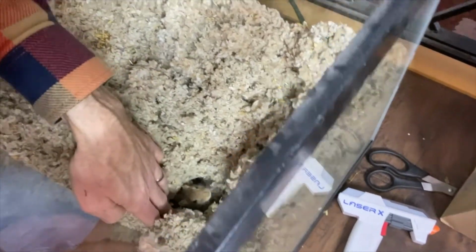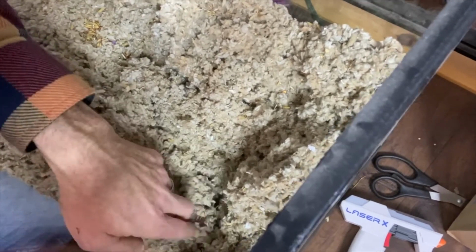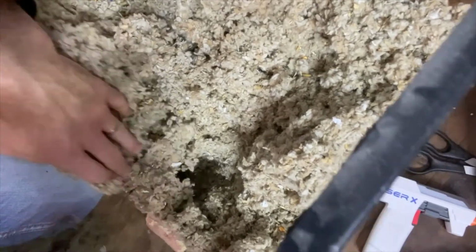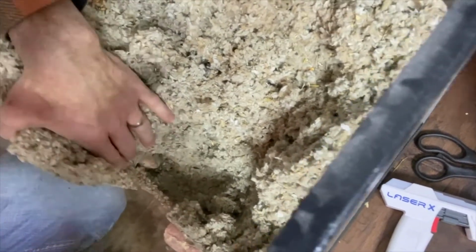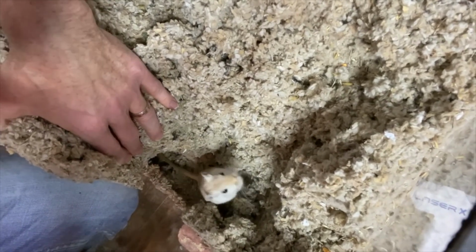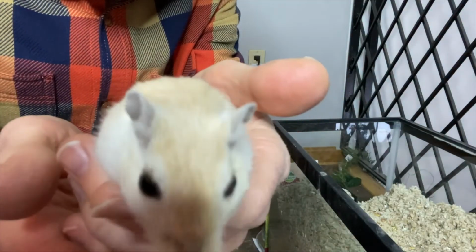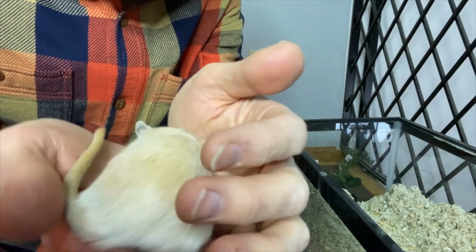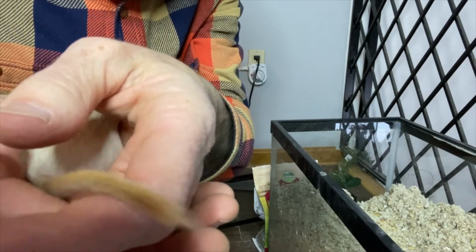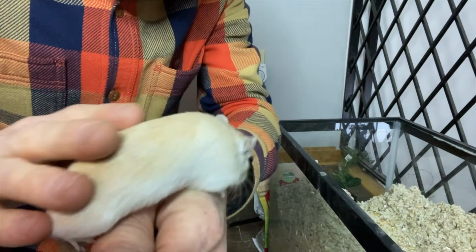Uh-oh, there's somebody. See, somebody's coming up right there. Hi, this is Fooey in that hole. See their tunnel? And that's Carmel. Hi, Carmel. Hi. She's so cute. Yeah, you got big eyes. So there's that tail. See that soft, furry tail? They're so cute.